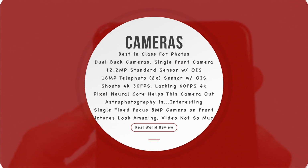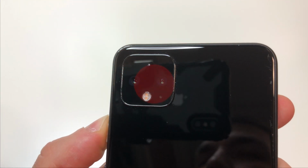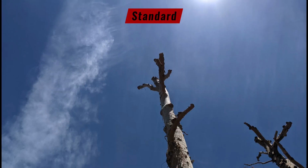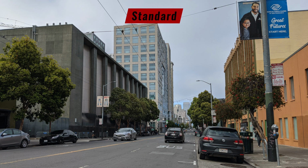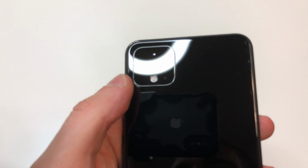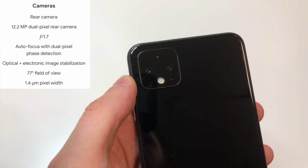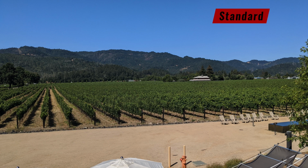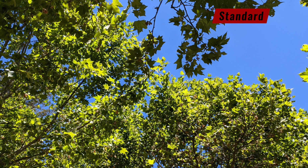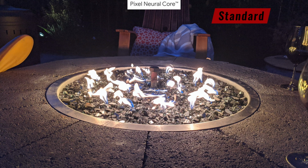As expected, the cameras are outstanding on this phone, but at the same time, they can be a little bit disappointing. The cameras themselves look amazing, whether you're using the standard or telephoto sensor. It is just weird seeing that there's only 3 cameras on this phone. The main camera is a 12.2 megapixel sensor with optical image stabilization, along with electronic image stabilization. I don't really need to talk too much about the camera because the shots that this camera takes are absolutely amazing.